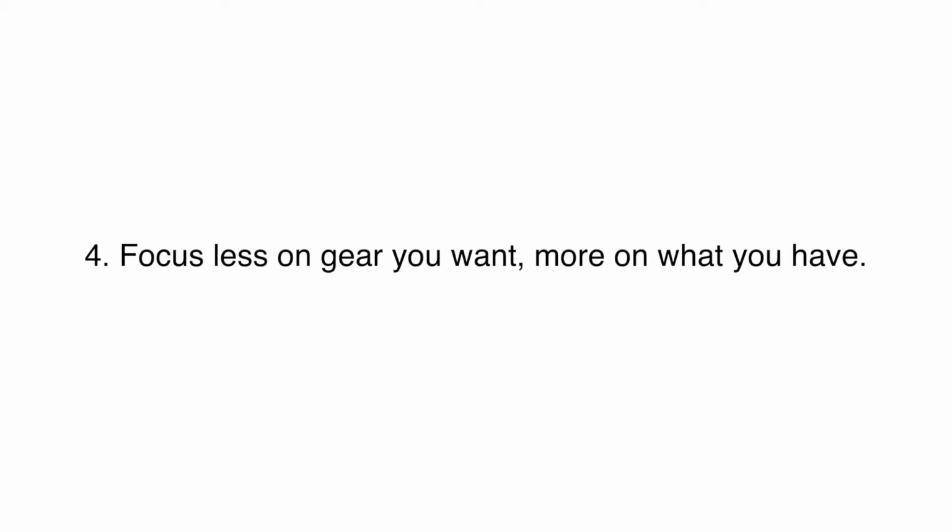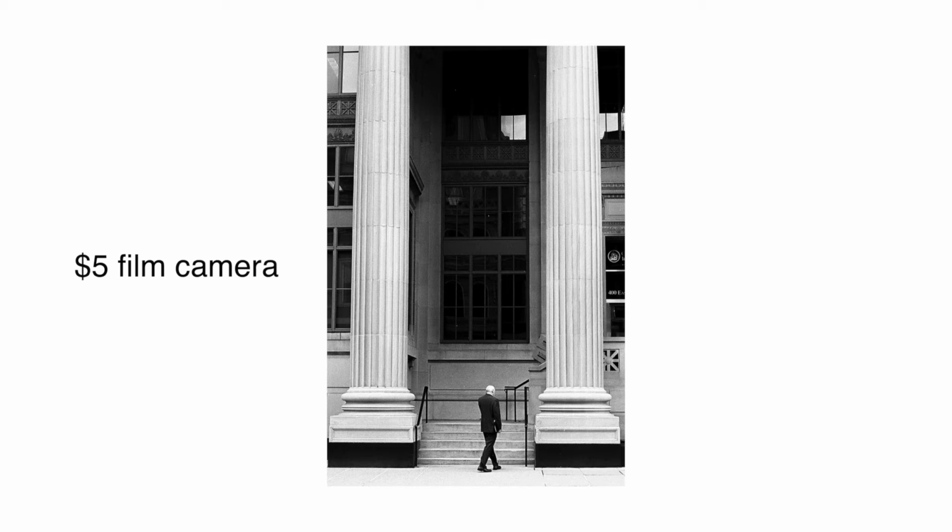Number 4, focus less on the gear that you want and more on the gear that you have. Out of all the cameras I've owned, out of all the lenses I've owned, out of all the gimbals I've owned, out of all the tripods and the lights and the flashes and everything I've ever owned, no piece of equipment made me a better photographer than just shooting often and understanding how my camera worked. I have taken not so great photos with a camera that has almost 50 megapixels, and I've taken fantastic photos on a $5 point and shoot film camera.